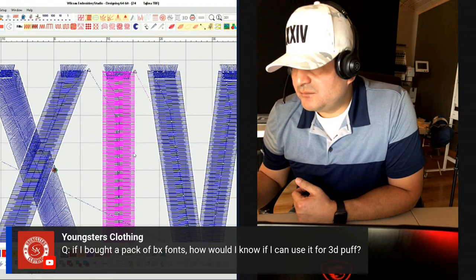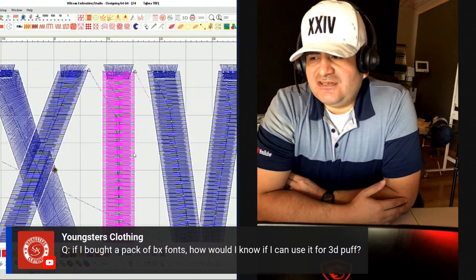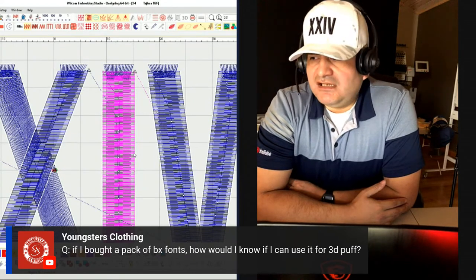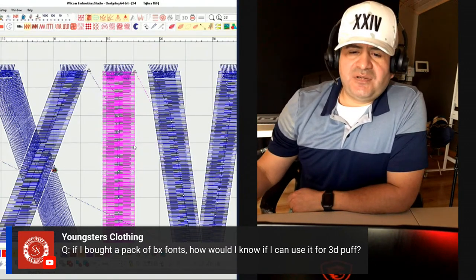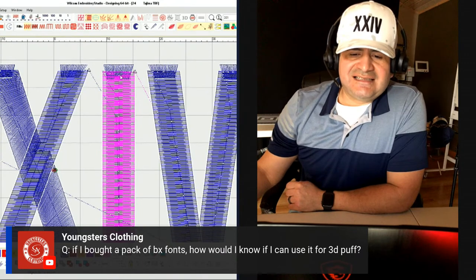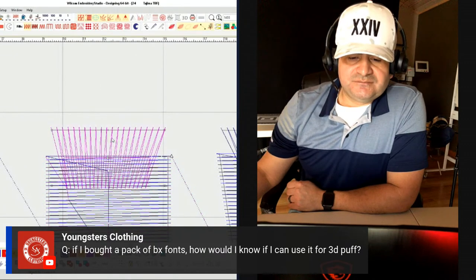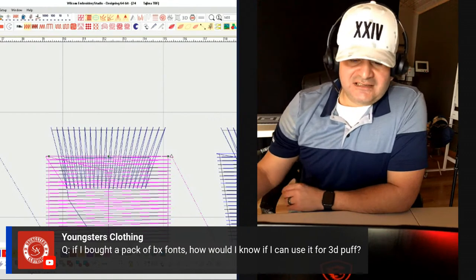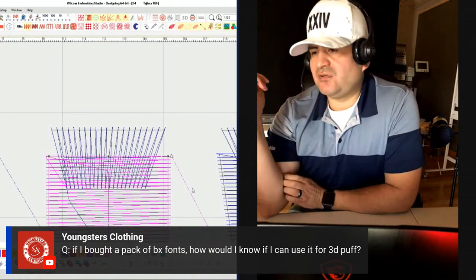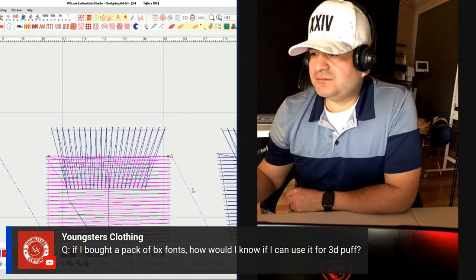We got a question from Youngsters Clothing: if I bought a pack of BX fonts, how would I know if I can use it for 3D puff? That's a good question, because you would know if it's designed for 3D puff. You'll know if it has these caps right here. We're going to talk about caps in a bit. That's the number one way you'll know. I'm going into the details of all this, so I'm going to answer your question with all these rules.